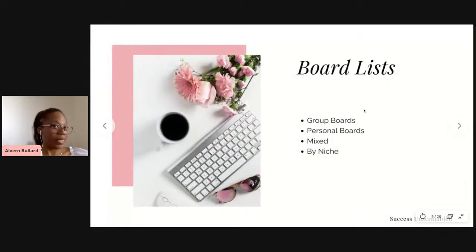Next, we've got board list. And board list allows you to pin your pins to boards. If you know Pinterest, like I discussed earlier this week, Pinterest consists of accounts. The accounts have boards and the boards have pins. You've got two different kinds of boards. You've got group boards and personal boards.